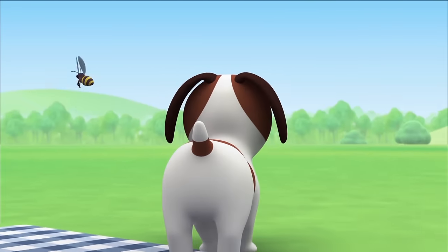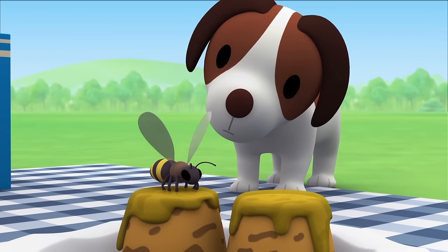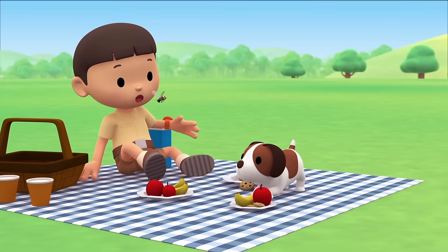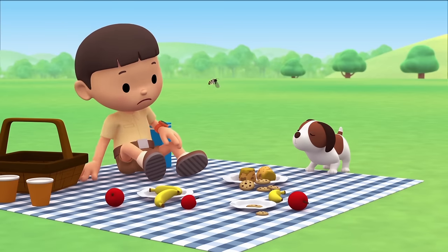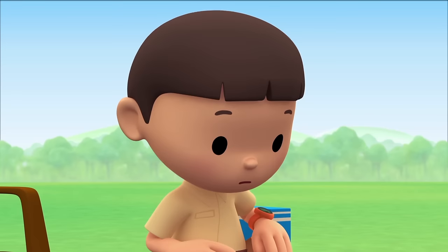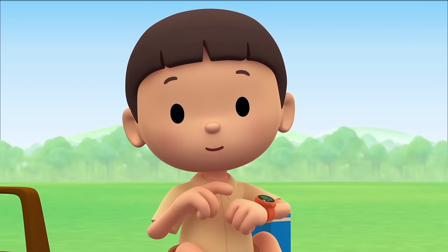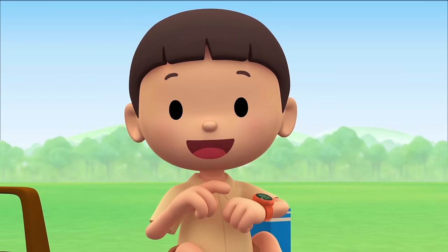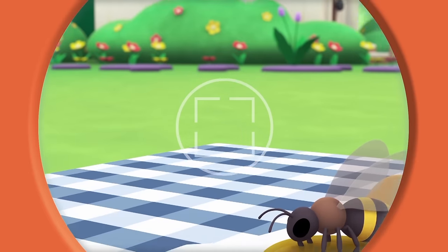A bee? Hey, don't go near the cakes. Hero, careful. You're knocking over all the food. I wonder where it came from. You know what we should do? Let's take a photo and send it to my sister, Katie. She is also a junior ranger.